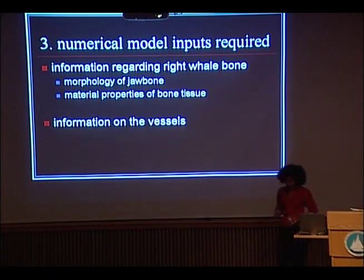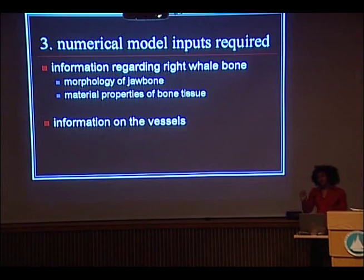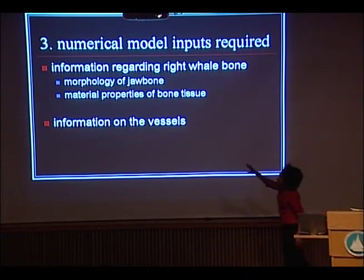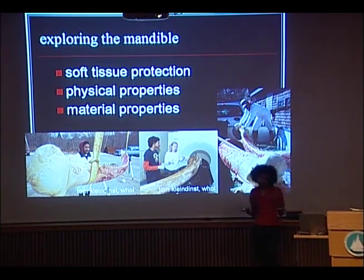So the next step was then to determine what my input parameters were for the model. What did the model need to know in order to do its job? There were two basic things that we needed to input into the model. The first was some information about the right whale mandible itself, or the whole whale itself. We wanted to look at the morphology of that jawbone, mostly because no one had really done it before, and also look at the material properties, or how the bone tissue in the jawbone actually behaved and how it compared to other animals. And last but not least, we needed a lot of information on the vessels that are out there in right whale critical habitat.